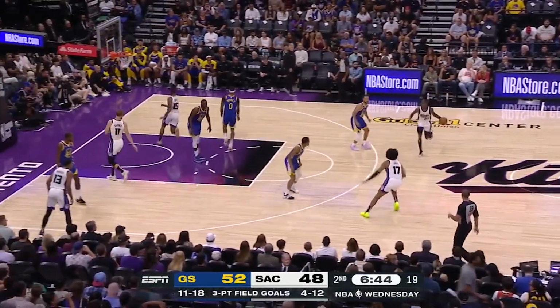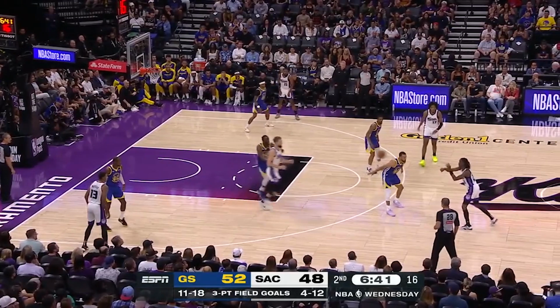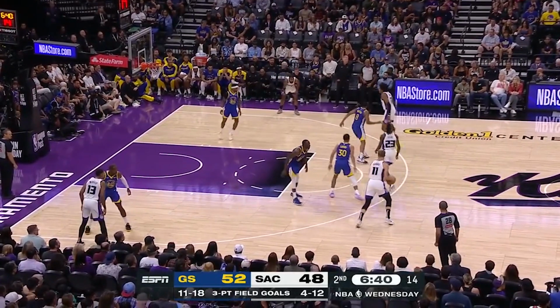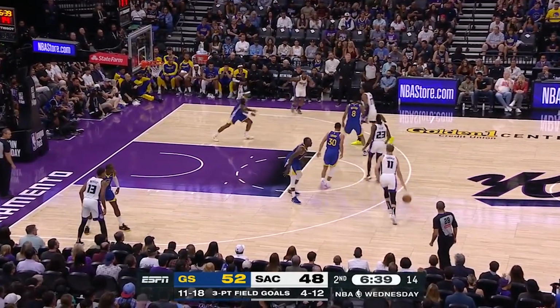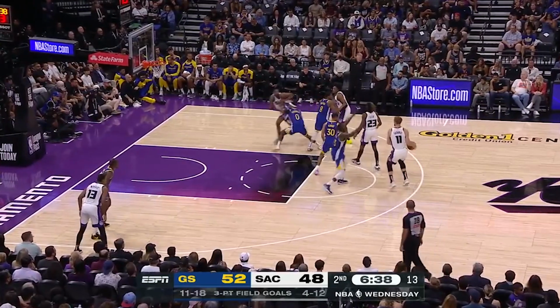Like almost all of Sacramento's sets, Sabonis acts as the hub of the offense, this time operating from the elbow. On the weak side of the floor, these 3 can do pretty much anything depending on the defense and situation, but the normal setup that you'll see is staggered screens for the player in the corner. Here it's Mason Jones in the corner, and a lot of teams will just top block these screens, so Mason just cuts and clears out.